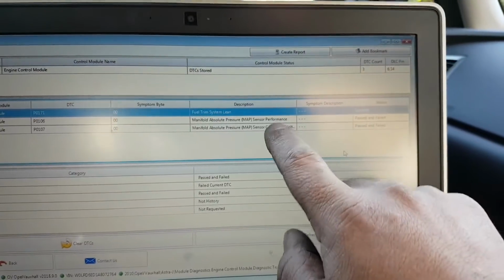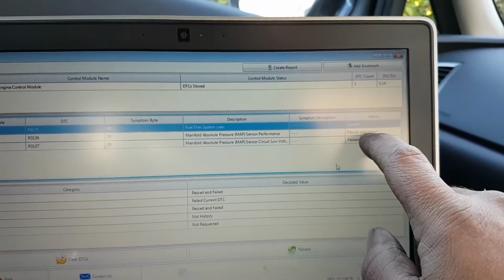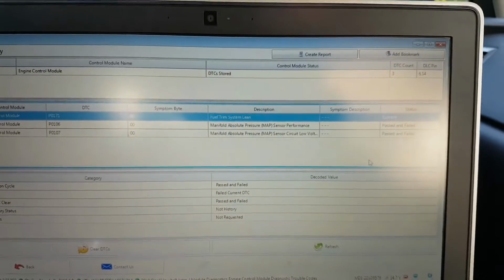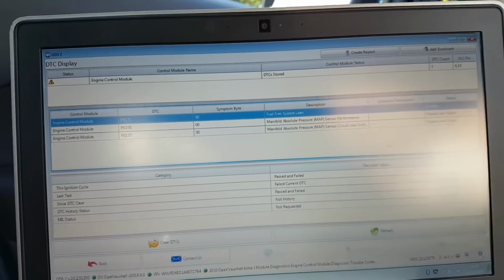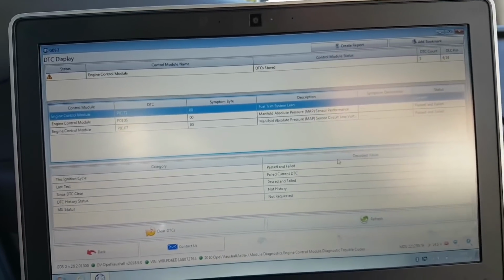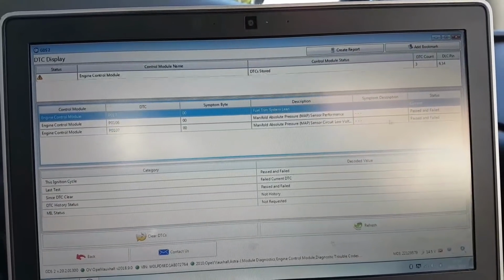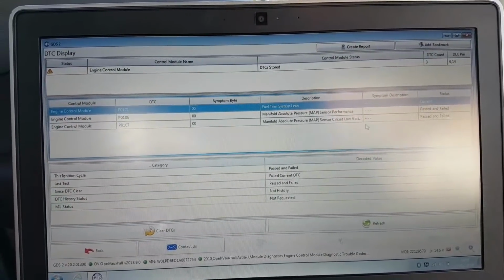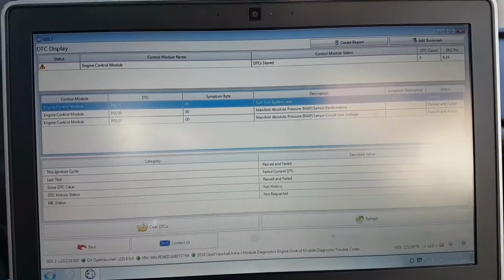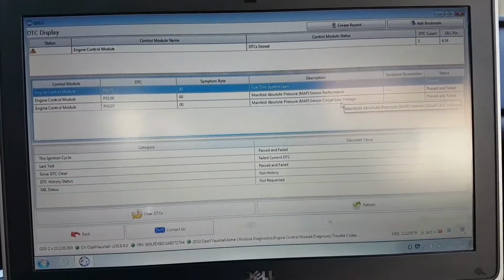Did you see that changing? Oh no, sorry, that's me. No, yeah, it changed. Look at that. You see, it went from current to pass and failed. Obviously, the ESP is understandable: if the ECU has something that will affect the torque of the engine, the ESP will stop working. So these are my codes right now: performance and MAP sensor circuit low voltage.